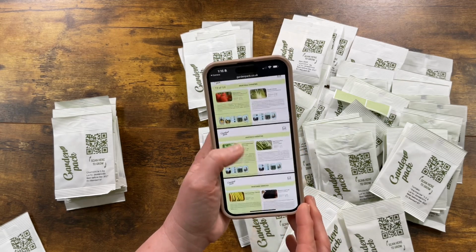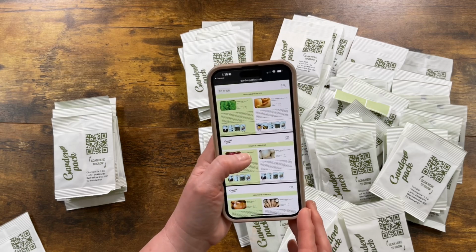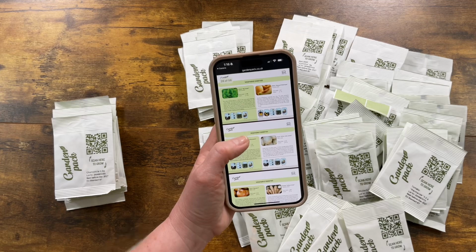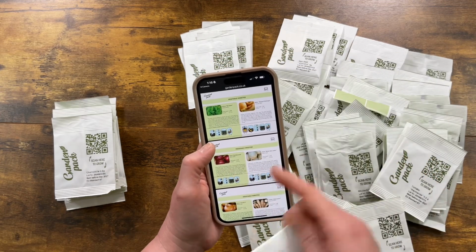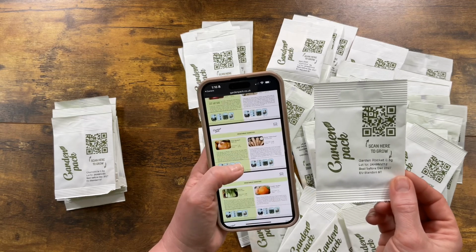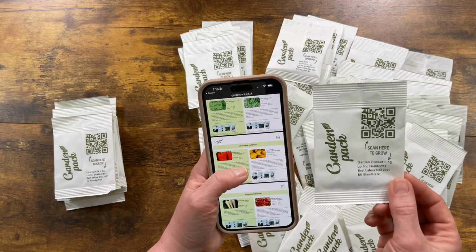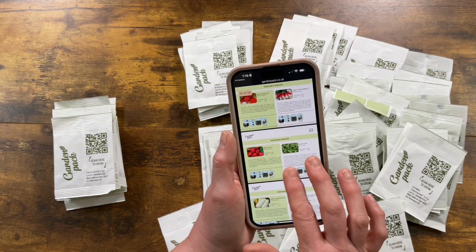So I've already, before I turned back on the camera, I kind of scrolled through to make sure I could find it. Now, on this seed packet, it says Garden Rocket. So I was expecting it to be somewhere around the G, but it turns out underneath this guide, it's Rocket Garden. So I'm going to scan up till I find it, and there it is.